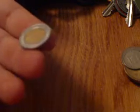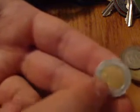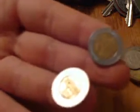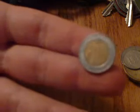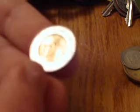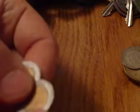Here's something that's different. I got another 1 peso right here. This one just has a dollar sign and then the one. This one has an N, then a dollar sign, and then a one. You can see a kind of an N right there. I have no idea what that difference is. This one's a 94, and this one's a 98. I actually like the style of the coin. It's actually a nice coin. So, that's why I have them.